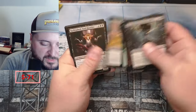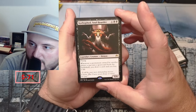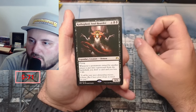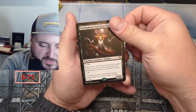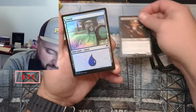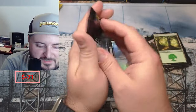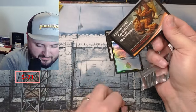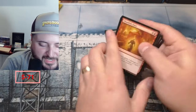We have a foil. Soul Hoarder, Demon, whenever permanent owned by another player is put into the graveyard from the battlefield, you draw a card and lose a life. Feels pretty good. Six is kind of high for a 6/6 nowadays, but let's see it. And, could have been worse. Could have been worse. All right, so now I'd like to see the value of that foil island too, by the way. It's actually probably not too bad.